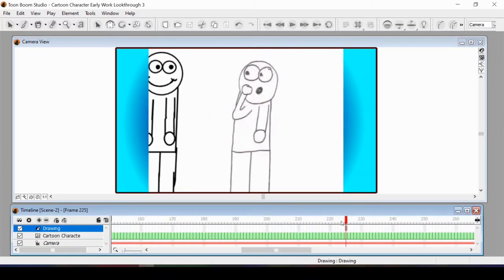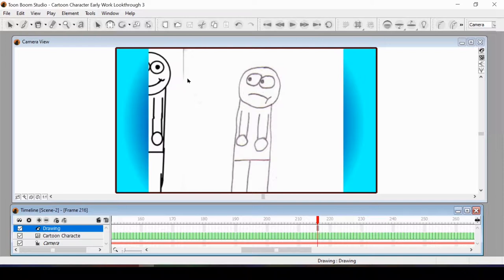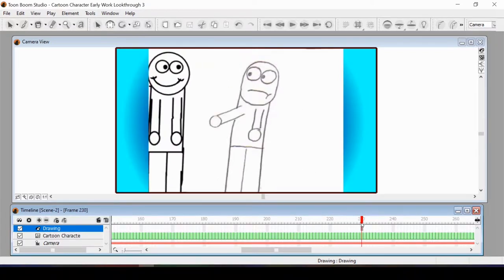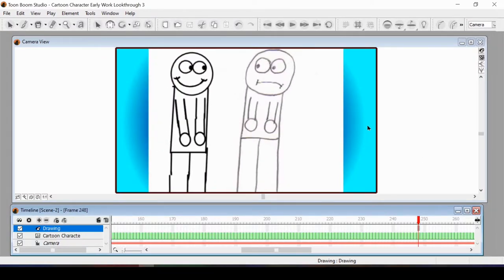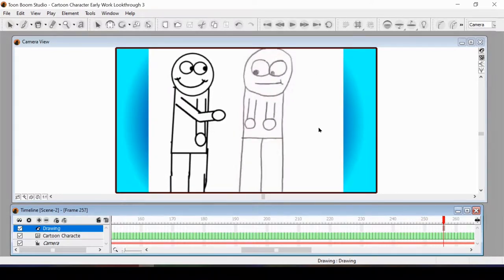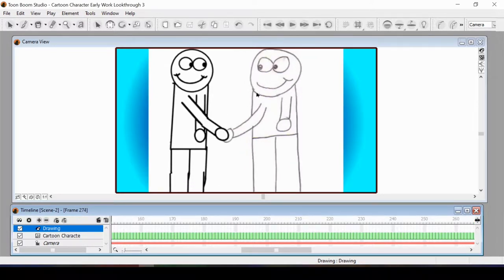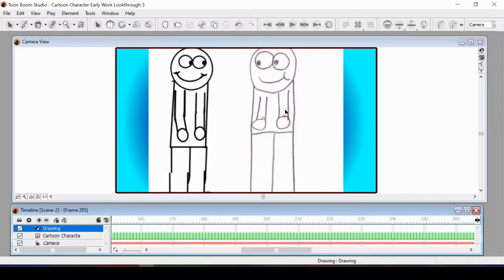Excuse me, just lost my place. And you can see a couple of things out of place, a shadow of the paper, a couple of eraser marks here. It's funny because this stretches out, but this one didn't, so I did have to move it a little bit to match the handshake interactivity.